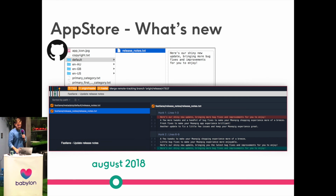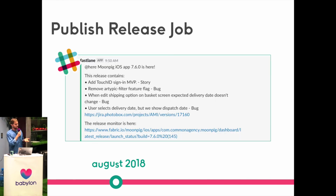So finally, you submit the app, and Apple approves it. You go to TeamCity again and tap on the publish release job. What this job does is just tap the button for you, because I'm pretty lazy, and it also sends a Slack message based on the GitHub release notes. We also add a link to Fabric Crashlytics so everyone can see how the new version is performing, right?